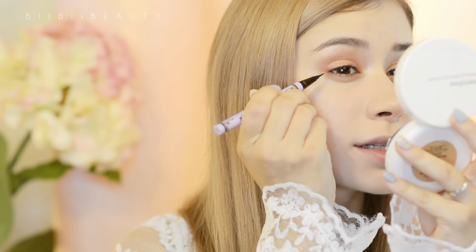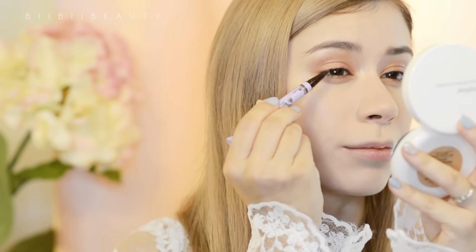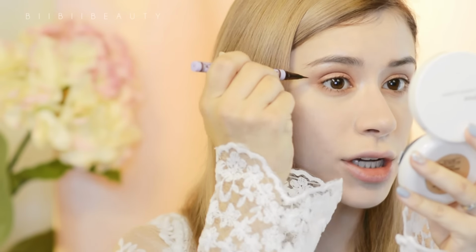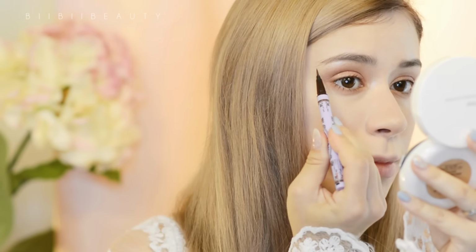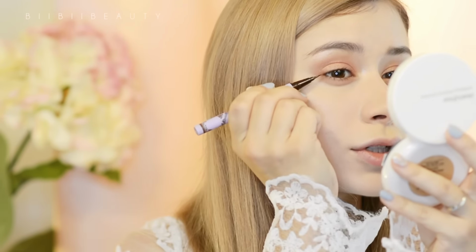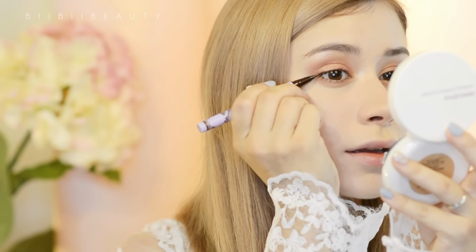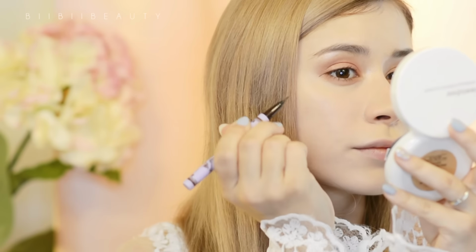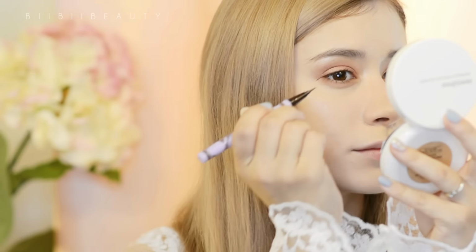So I just go in with this, and I do a very natural puppy dog style wing. So I just take it and follow the motion from my upper lash line, pulling it downwards. So instead of a regular North American style cat eye where you follow the lower lash line and pull it up towards the eyebrow tail, I do the opposite and pull it down. So just starting at the end, and pulling it down like that.